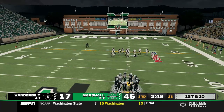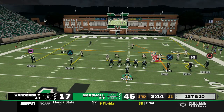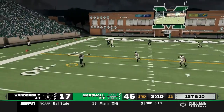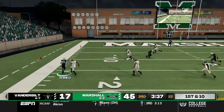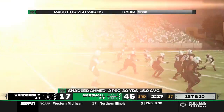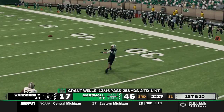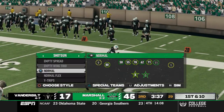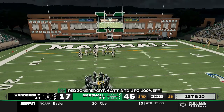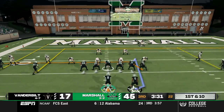So the big gain resulting from the pass play leaves us with a first and 10. The quarterback in the gun with five receivers. He gives a pump fake. Caught out in the open. And he's tackled at the 13. Marshall up big.